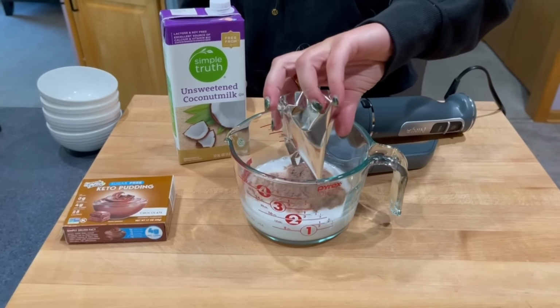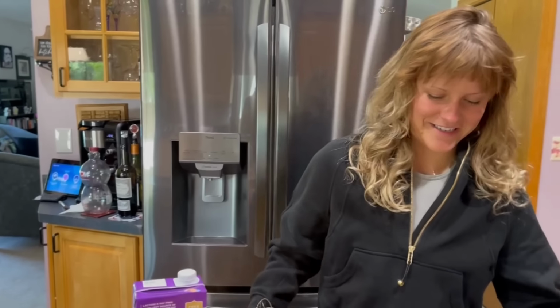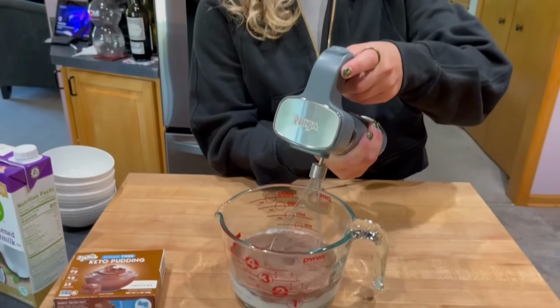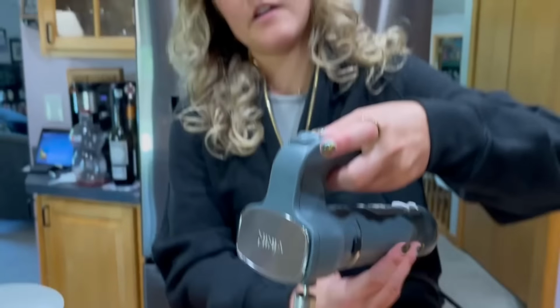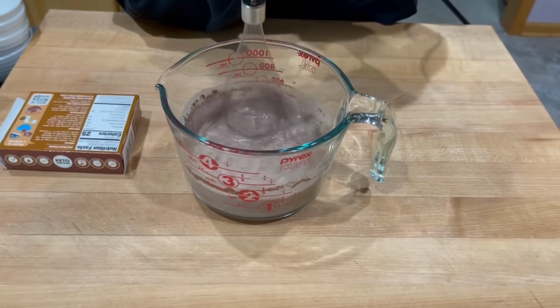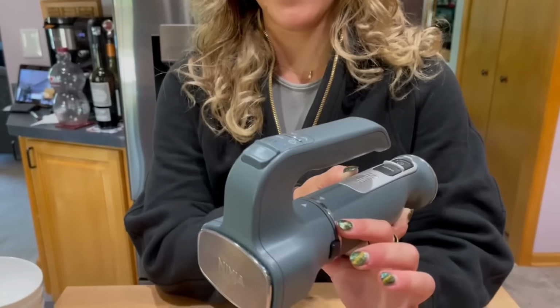1 1/4 cups of milk. Pouring in the packet. Not gonna lie, I'm a little nervous to whisk this. Do you think it's gonna spatter? All right, we'll start on slow. Haven't used this before. It says to do it on slow, but I might turn it up a little. It kind of doesn't seem to be dissolving all that well. It says to mix it for 3 to 5 minutes, on slow.